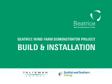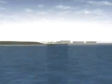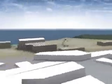This animation demonstrates the innovative construction and installation techniques used to develop two 5-megawatt wind turbines for the Beatrice wind farm demonstrator project. We begin at the Methil construction yard of Burntisland Fabrications Limited, on the shores of the Firth of Forth.